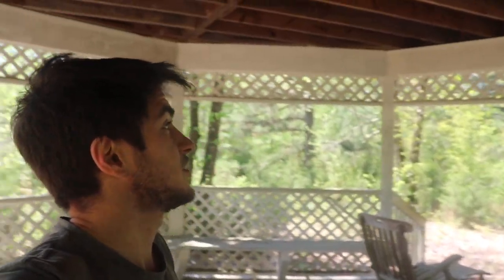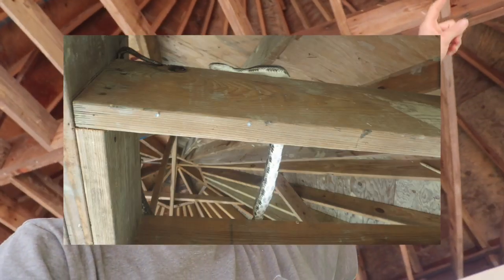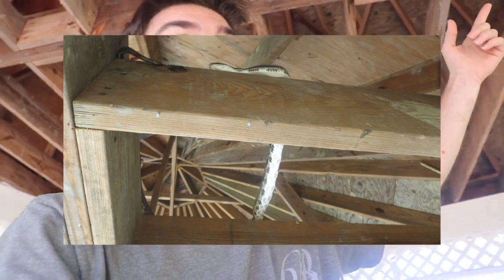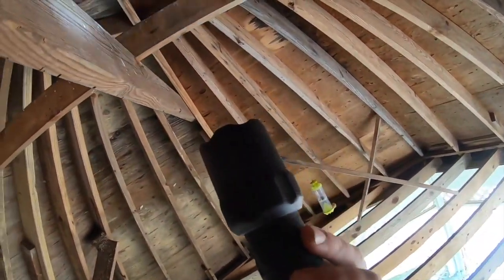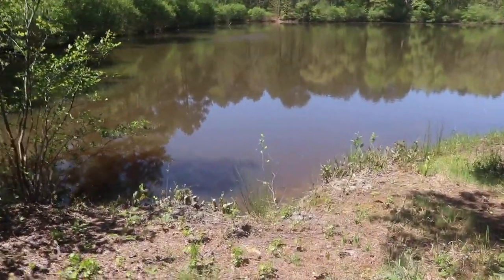So I'm in this gazebo here, and I have had it before, I'm not kidding, where I've looked up in the rafters here and I've seen rat snakes climbing up in this before, or at least I've seen one. Decent sized one too. There's actually a space up in there that snakes can get into. I'm not really seeing any snakes in there. Up there maybe? No. Alright. 3, 2, 1.